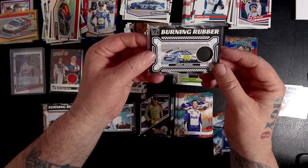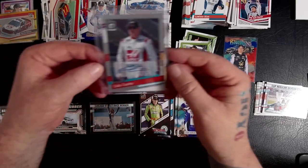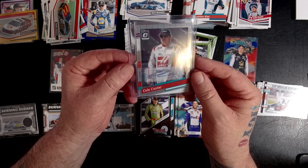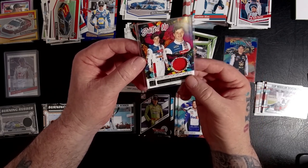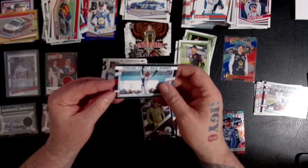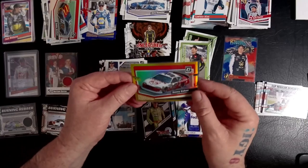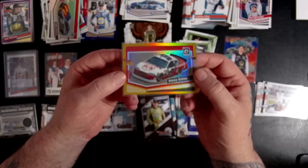Then we got the burning rubber from Jimmy Johnson. Not numbered. Still, burning rubber's a cool card. Cole Custer, numbered to 25, 21 of 25. I don't know what card number he is. Then we got the Harrison Burton suited up patch card. Oh, yeah, that's right. And we got the out of 91, the black Shane Van Gisbergen. So that's my chase card. But I think this Casey Kane is the lowest number card I've picked out of this lot. What do you reckon? What do you think?